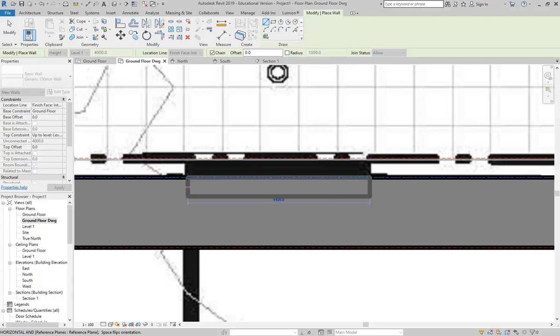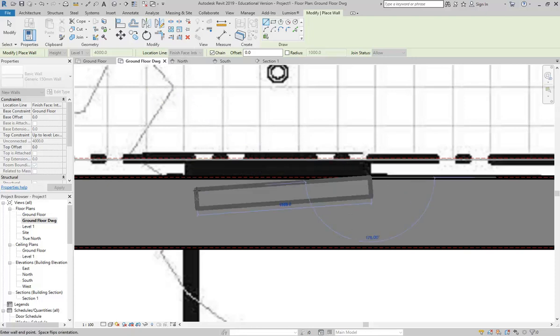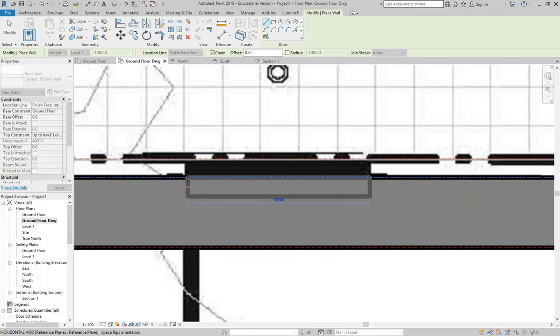What I was hoping is that, well, I was actually hoping no one would say the other thing, but if you thought about the location line, you're thinking in kind of the right way, but that's not what you should be doing here. So don't use location line just to flip your walls. Have a look down on the status bar, this thing down here, and it tells you space flips orientation. And that's really important because we want the exterior side to still be on the outside. So space, yeah, much better than using the location line.